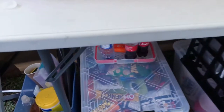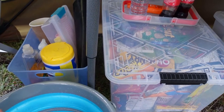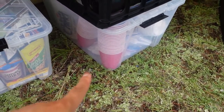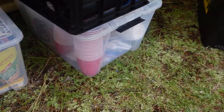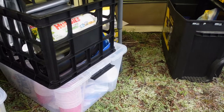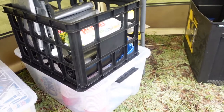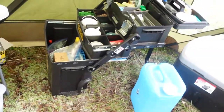Tapos, I also have a bin for all washing and cleaning supplies, a bin for all the snacks, and Ziplocs, and another bin for all cutleries like plates, baso, kutsara, tinidor, and another bin for wipes, paper towels, garbage bags, recyclable bags, hand sanitizers. And this one is one of my favorite.